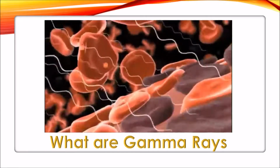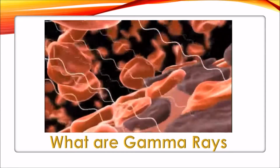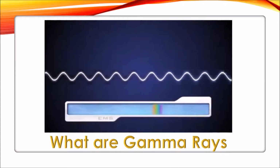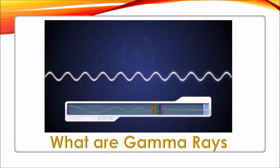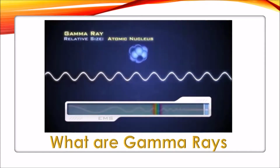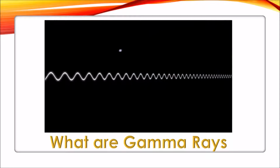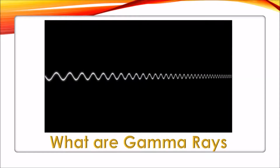Doctors are able to selectively use gamma radiation to destroy cancer growths. Gamma ray wavelengths are the shortest of all electromagnetic waves, about the size of an atom's nucleus. In fact, it is so short that the rays sail through atoms as easily as comets sail through our solar system. This makes detecting gamma rays difficult for scientists.